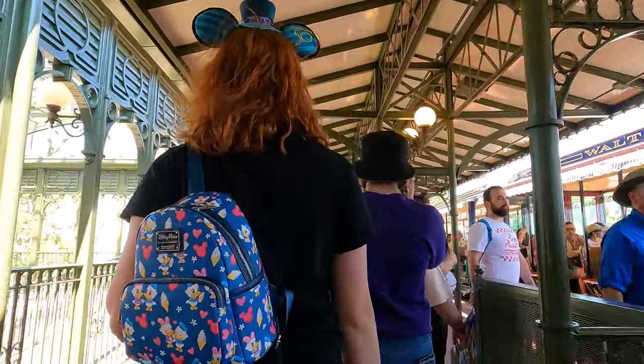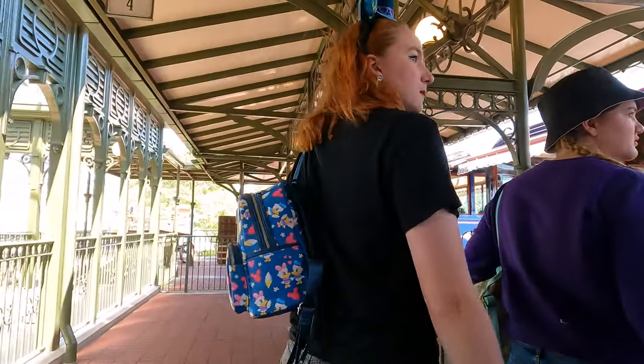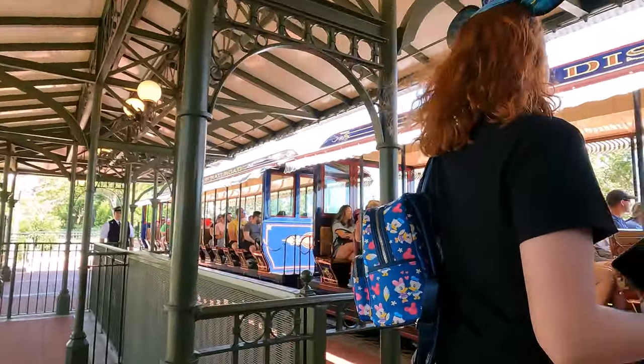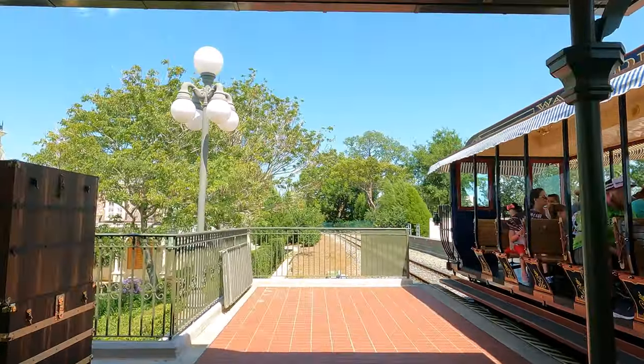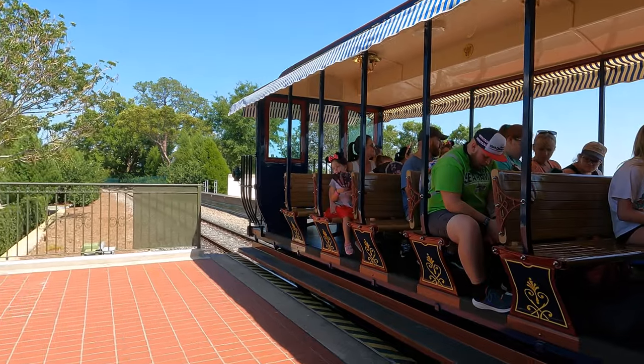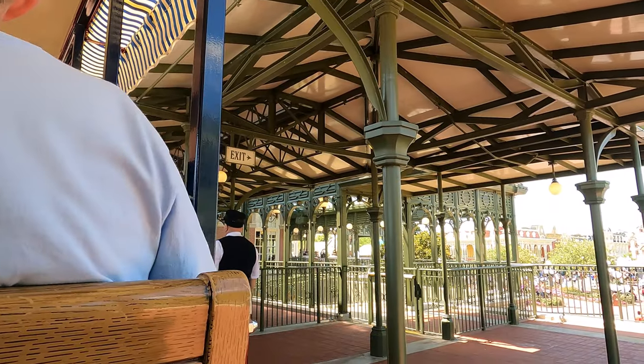So the whistles you hear are also important. You have long and short blows, and it's a pattern for whether a train is approaching a station or whether it's making a general greeting. And there's even whistles for if there's an emergency. Next time you visit, you can ask a conductor or one of the cast members to translate, and then you can learn what the trains are saying to each other.